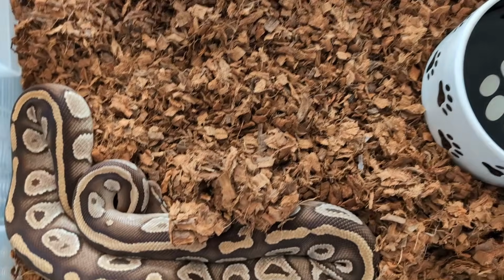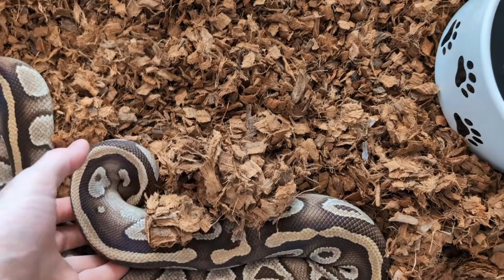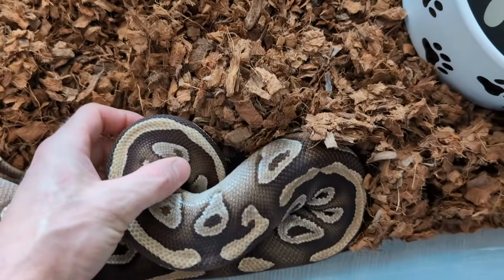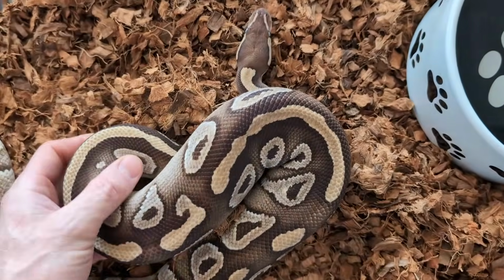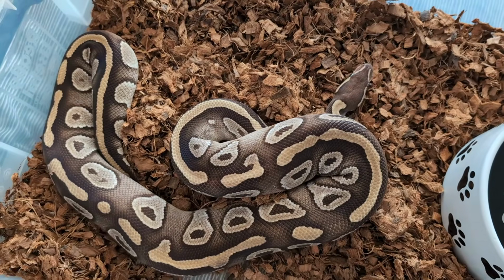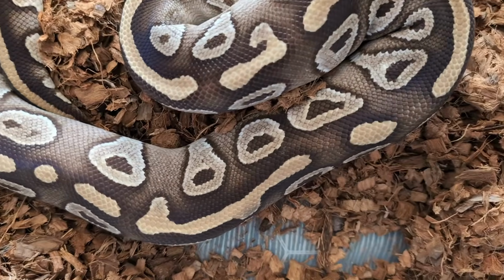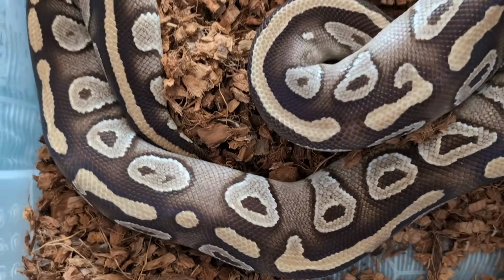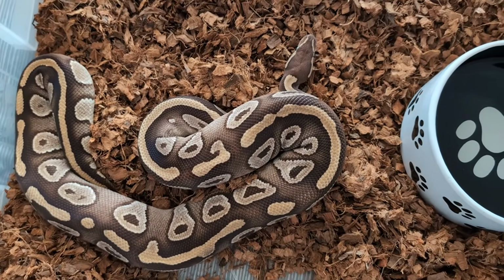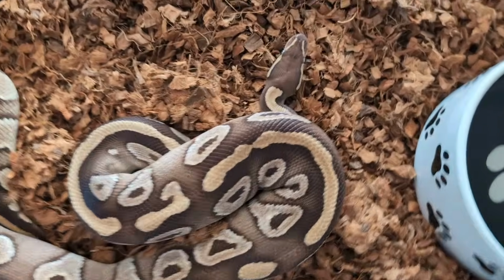So checking out another female now, and we've only just recently got this girl to take a meal. Now she came from Paul at New Forest Morphs. He was kind enough to let me have this beautiful female, and she is a Mojave, but she's 100% het for Ultramel. So you see all the beautiful floating alien heads there, and she has a bit of a glow to her. You can always tell Mojave when they're het for something because there's just something different about them, and she has that absolute glow.